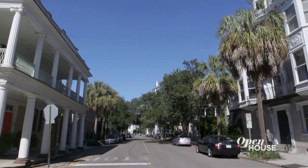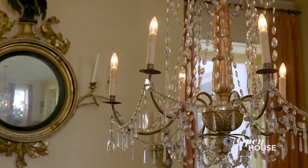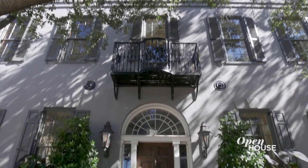In a city as old as Charleston, it is clear that preservation is tantamount. So thanks for stopping by and allowing us to share our preserved pre-revolutionary home.